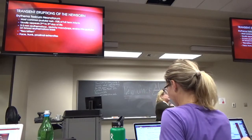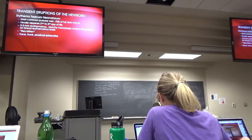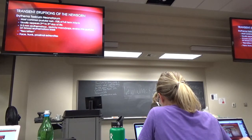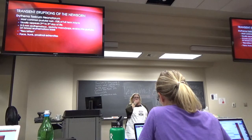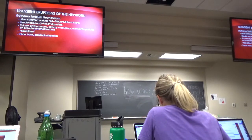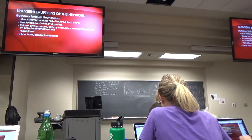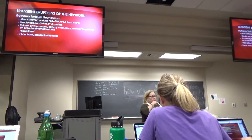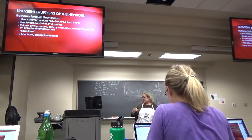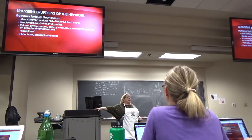Okay, another one that is completely benign but can be a little nerve-wracking for a newborn or first-time mom or dad is erythema toxicum neonatorum. This is a pustular rash, small little pustules that occur within the first couple of days of life. It resolves completely on its own. We don't really have any idea what causes this rash. Most of these rashes that I'm talking about in the neonate stage, we have no idea why this happens. We're still trying to figure that out.